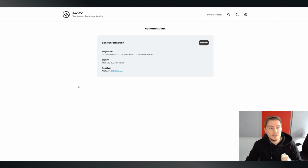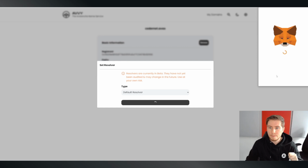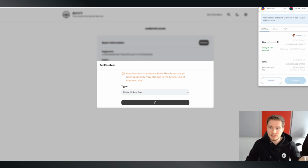Now what's also very interesting to set is the resolver. Do note that this is still currently in beta, so you do not necessarily have to use it. There is a chance you'll waste your gas fees as they will change the contract for it. But I'm going to show it to you because this is an important part of how you will be using the domains later. So I will just use the default resolver and submit, which will also just be a transaction without any extra fees, just the gas fees.